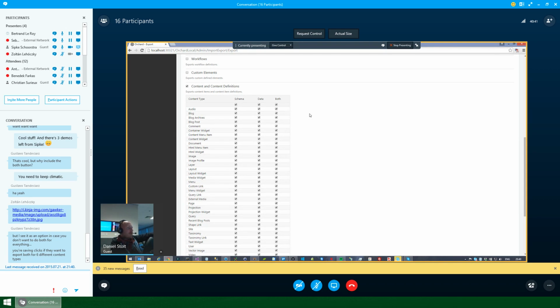This was my design initially, but now that I hear you say it, it makes so much sense to remove it. I don't know why I didn't think of that, but that makes much more sense. Actually, Gustavo makes a good point that if you want to have both for just certain content types, then it saves you clicks down the road. Because if you want to have both for 6 content types, then that's 6 clicks saved.